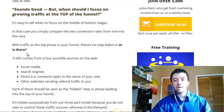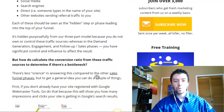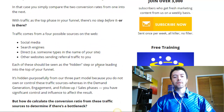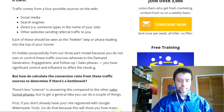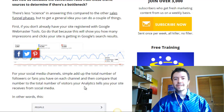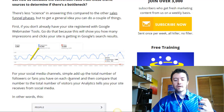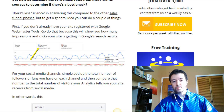Well, actually, there is an invisible phase or step, and I talk about what that is. It really deals with what the traffic sources are, such as social media, search engines, people coming to your site directly, other websites referring traffic to you, and there's less science to this part of the equation, but you can still get a pretty good idea of when you should be focused on the top of your funnel and how to actually calculate that ratio for comparison purposes.